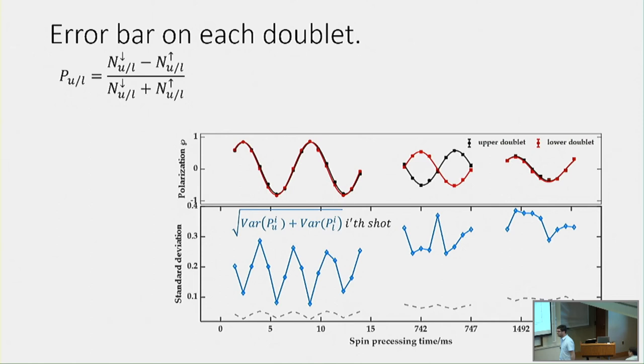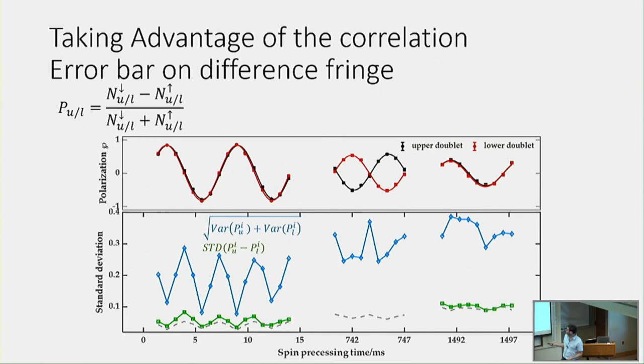But we know that we don't have to take our standard deviation this way. We're actually only interested in the differences. So if for each individual point we first take the difference between the two points, we would find that our standard deviation is now much lower and pretty much at the quantum projection noise limit. And we're fairly certain that we know what limits us from hitting the quantum projection noise limit, and we can, on a given day, make it better and have it really reach the quantum projection noise limit.